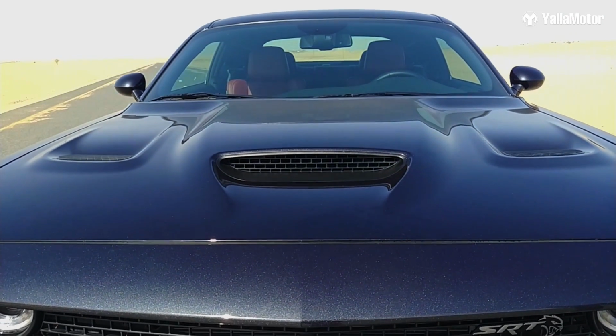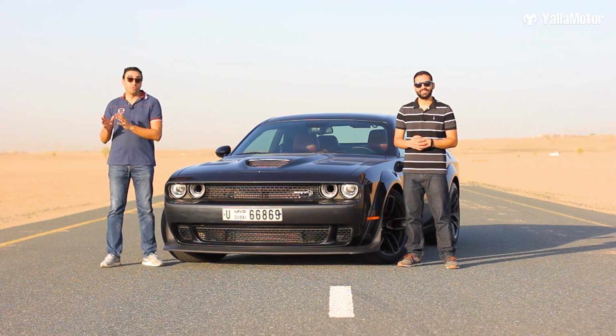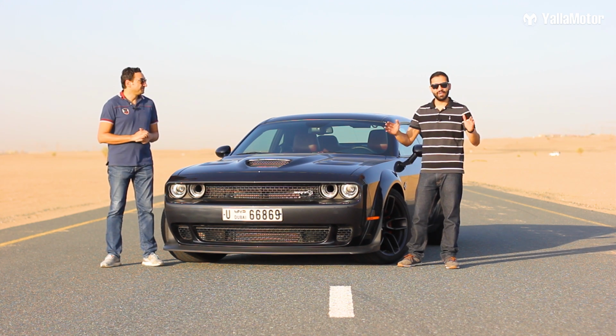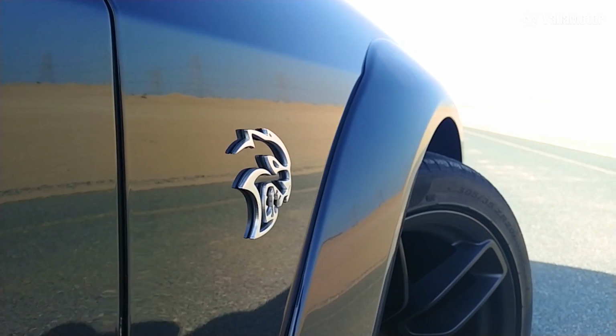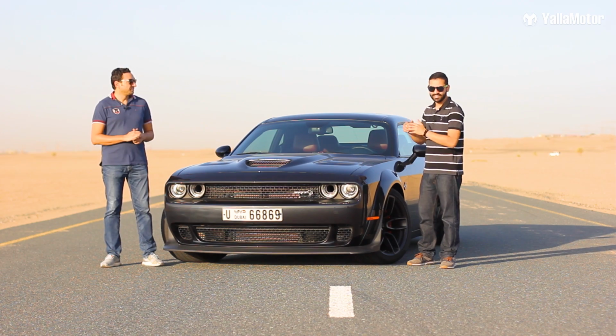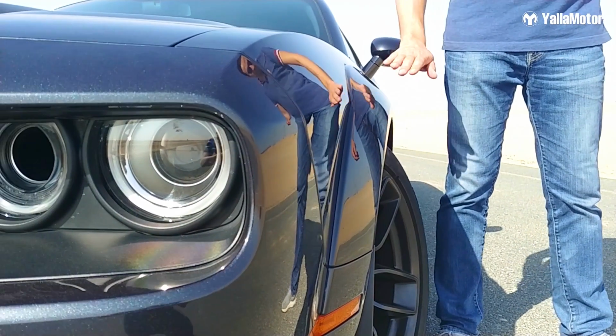So what makes the Challenger SRT Hellcat Widebody different than your regular model? As its name suggests, the SRT Hellcat Widebody is 9 centimeters wider than the standard car. These broad fender flares aren't here just for show.